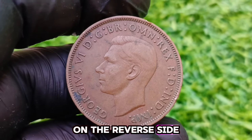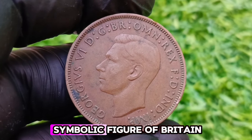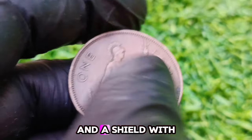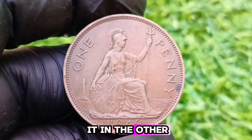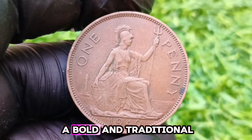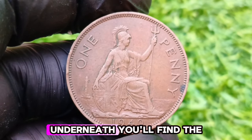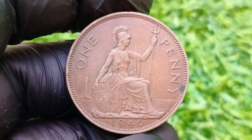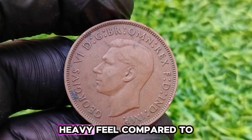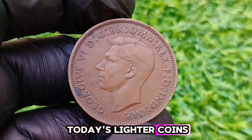On the reverse side of the coin, we see Britannia, the symbolic figure of Britain. She sits proudly with a trident in one hand and a shield with the Union Jack on it in the other. This classic design had been used for many years and gave the penny a bold and traditional look. Underneath, you'll find the year 1940 clearly marked. The coin itself was made from bronze and had a solid, heavy feel compared to today's lighter coins.